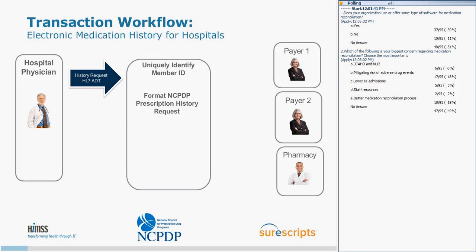If we find the patient in the PBM master person index, we reformat or translate that request into an NCPDP medication history request. We also, if we find the patient in the pharmacy master person index, translate that into an NCPDP medication history request. Next, we send those requests to the payer or payers the patient may have. About 15 to 20% of the patients in the country have multiple payers due to multiple benefits or carve-outs, etc. The claims database at the PBM and the pharmacy database returns a medication history response.